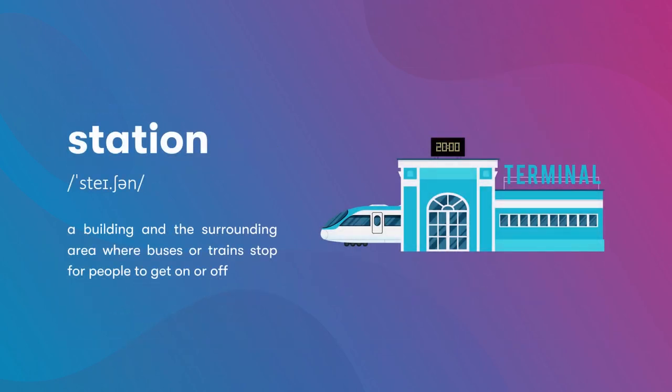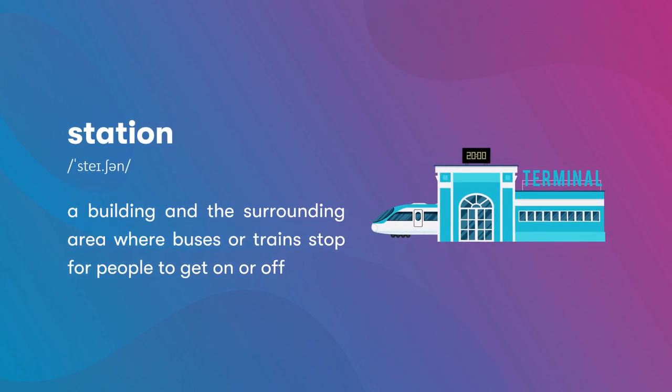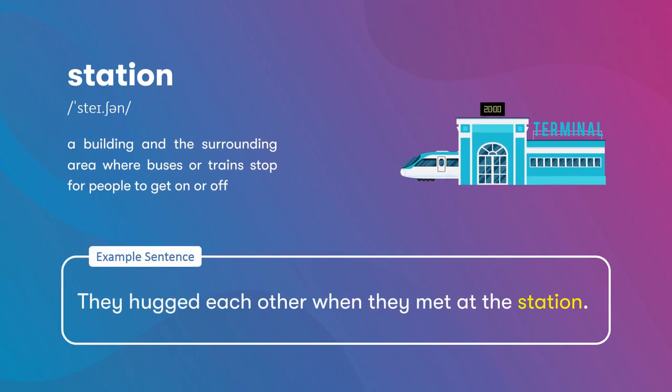Station. A building and the surrounding area where buses or trains stop for people to get on or off. They hugged each other when they met at the station.